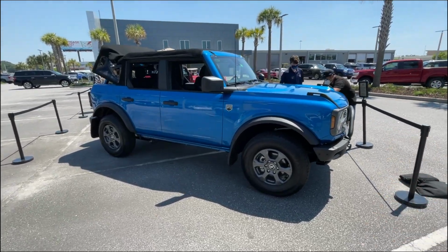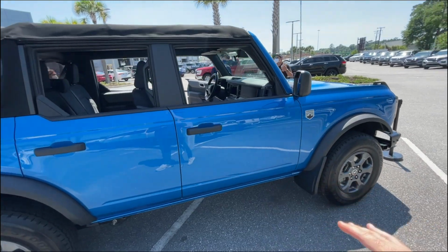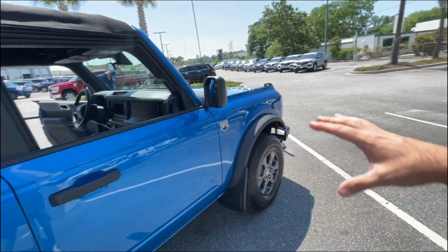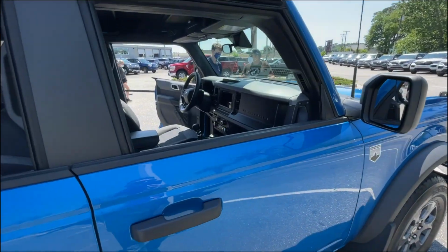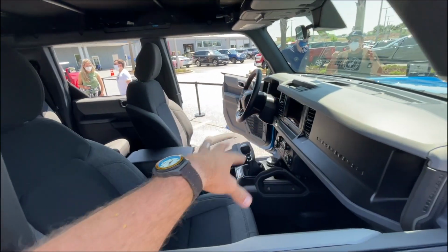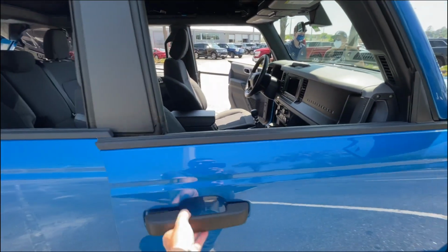Now, they do have the reps out here all day from Ford talking about them. I haven't really got to talk to too many people yet because they're kind of in the mix of breaking down from the event, because it's over at 3. But anyways, maybe we'll get a chance to talk with somebody sooner or later. But anyways, let's take a look at the inside.